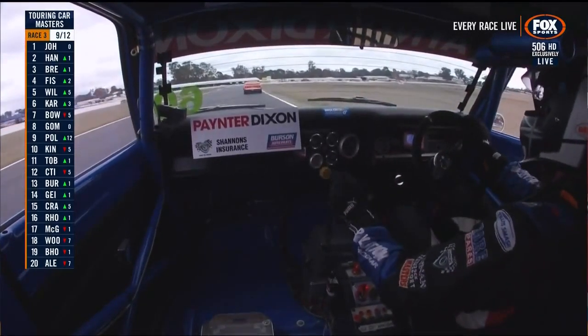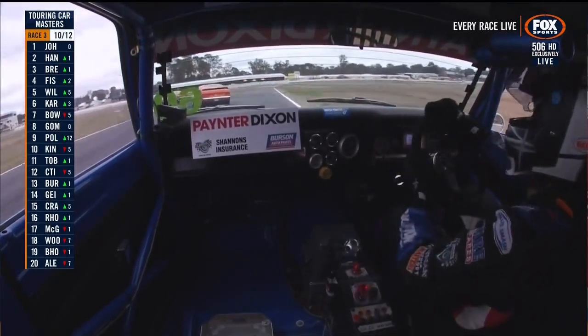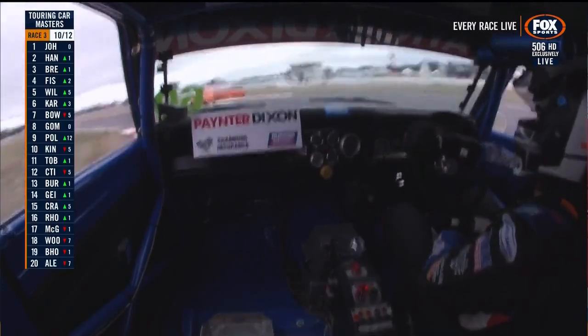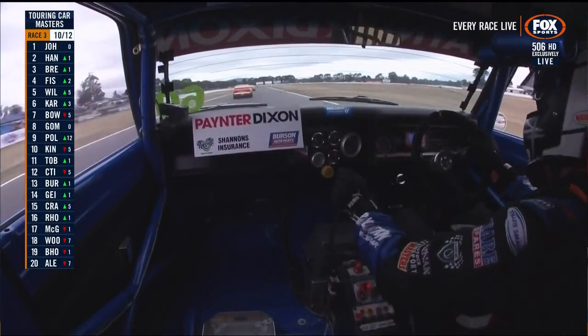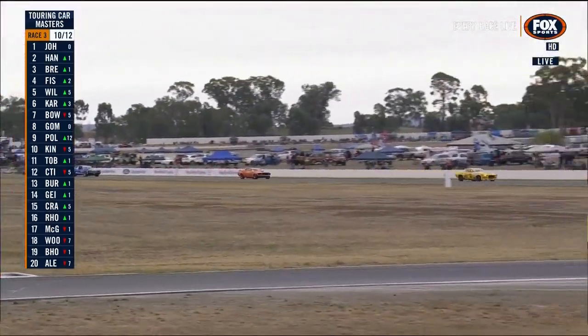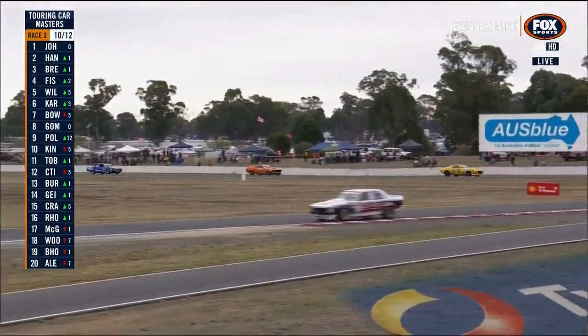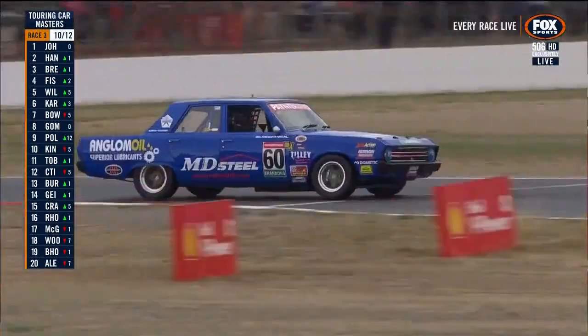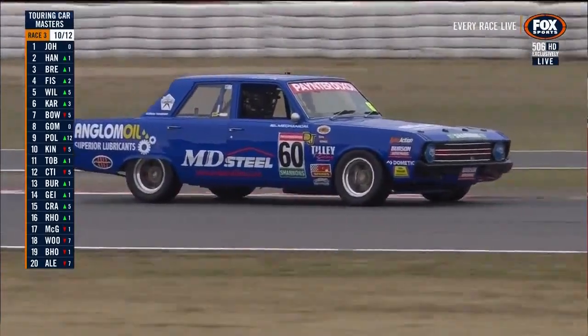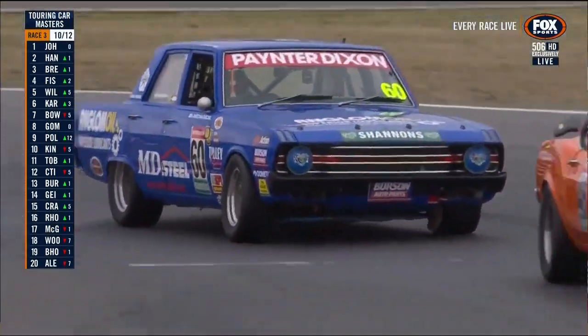Here's the mighty pacer. Serious pace this one today. Yeah, it's been quiet, hasn't it? He was with Andrew Fisher, who's now P4. Unseen by us, he dropped down the field to 12th, behind Leo Tobin in the Boss 302 Mustang. Oh, he was behind King, who had a spin earlier. Yeah, Mark's been working his way through the field. He dropped to 14th place, and Mark King has passed his way back up inside the top 10.